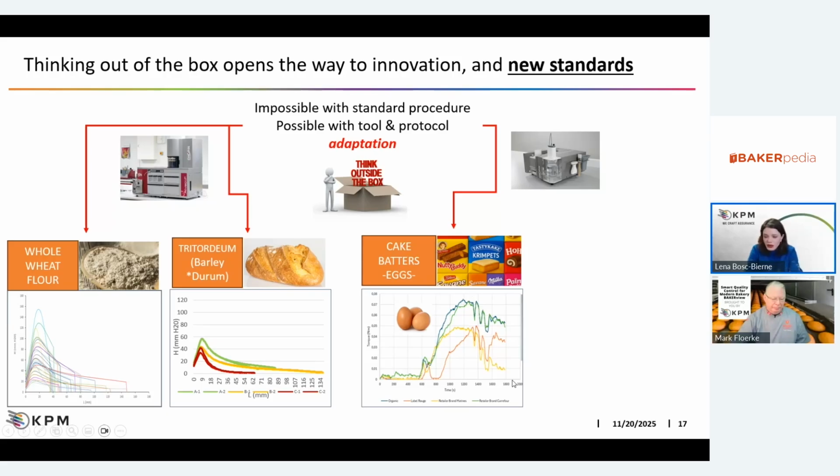One of the main functional ingredients in cake batter is eggs. The question is, is one egg the same as another? Maybe not so much. Here we have tested different eggs and we have different curves. So maybe if you change the egg supplier, you will also change the characteristics of your cake. What was just impossible to see before now becomes measurable. And that is a game changer.